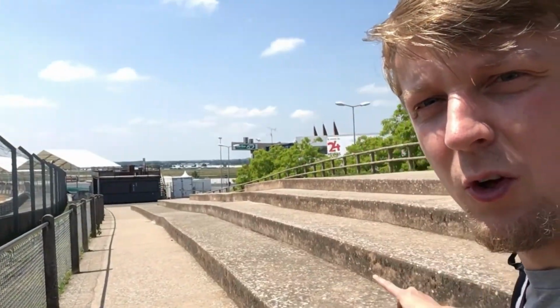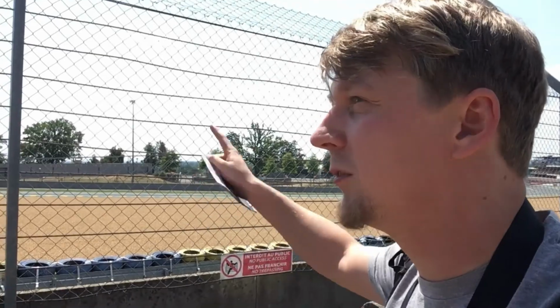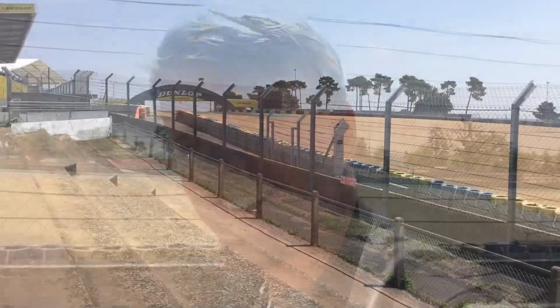And it's amazing how close we are. There are just some stone steps here, and there's nothing between except the fence and some tire barriers. It's like 50 meters away, the track. So it's rather close compared to some other modern tracks. So yeah, let's walk around a bit.